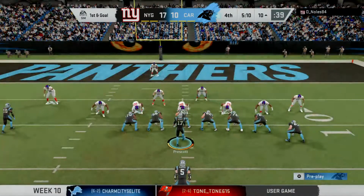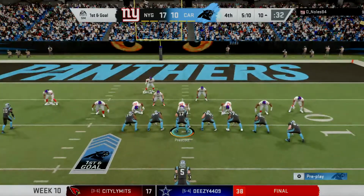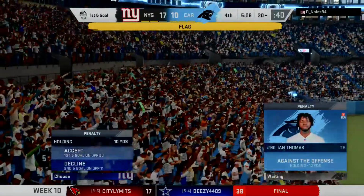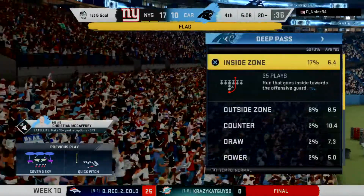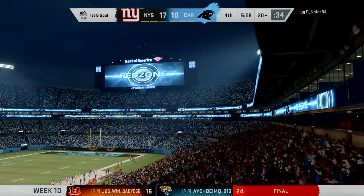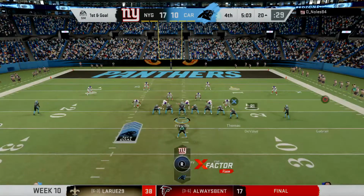A looming decision to make on the conversion, down 7, but first things first, they need to score as they come up on 1st and goal. They'll try to run with McCaffrey. And good pressure defensively to stop him for a loss of a couple. Now there's also a flag to go with it. A terrible spot for a holding call as they'll try again, but now from further back on 1st and goal.